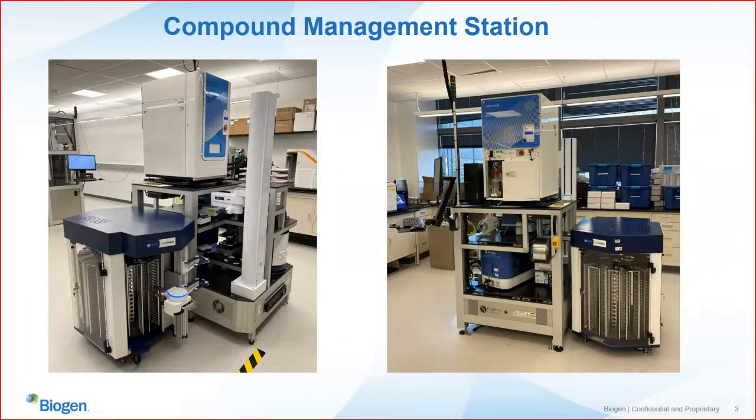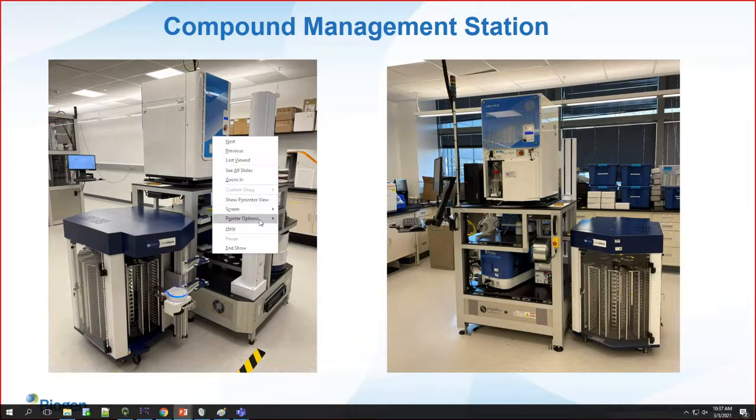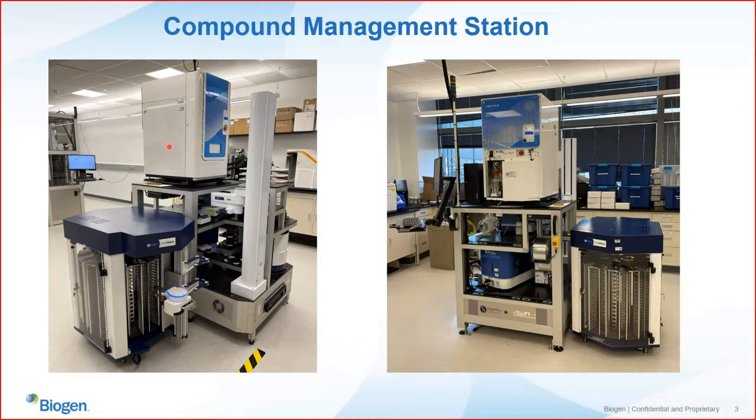So our solution was to use our existing robots that we already had in-house. Many of you are familiar with this hardware. At the heart of the system is the LabSite Echo, which we use for compound transfers. We have the AmbiStore, which is a storage device for our compound library plates and our destination assay plates. This AmbiStore here has 336 positions, and it can be filled with either 384 or 1536 well plates.